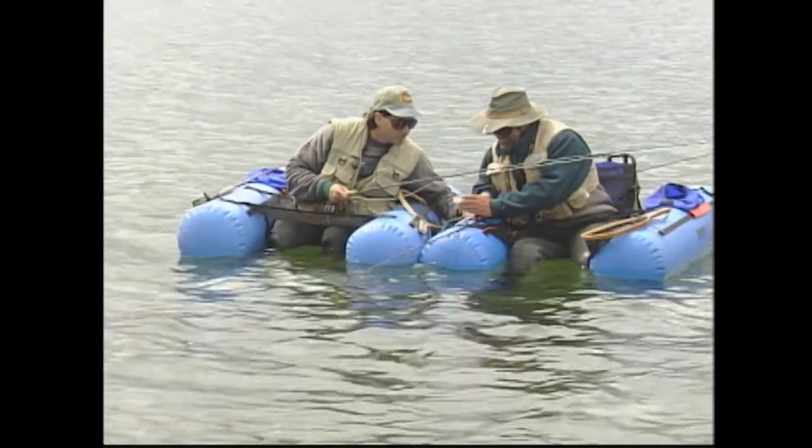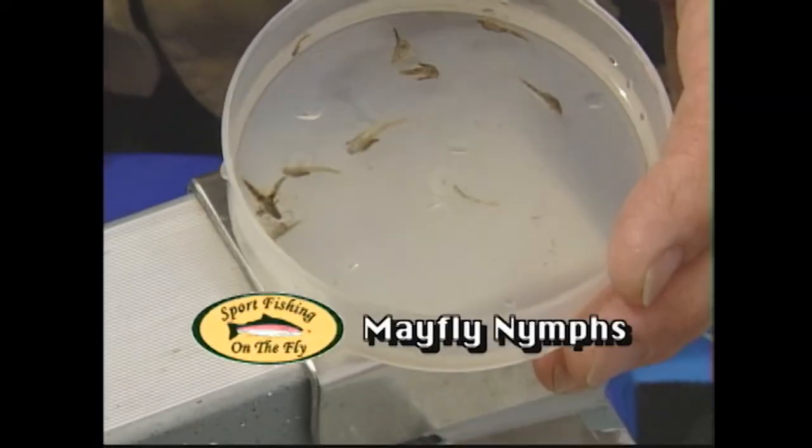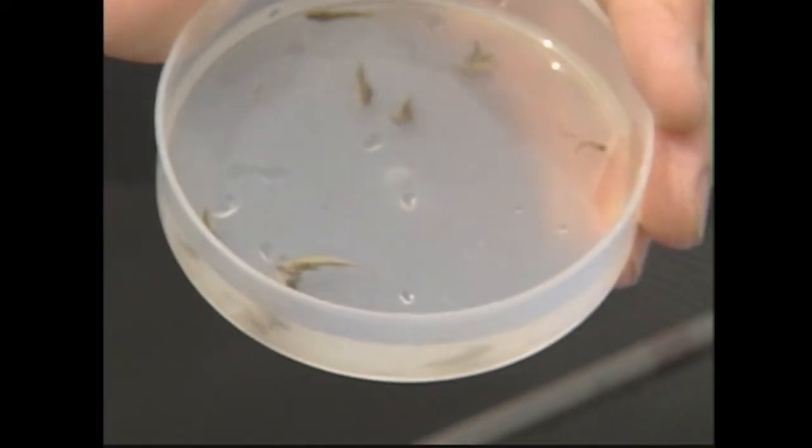Look at the May nymphs. Chock full of them. Holy cow, are those ever neat? Yeah, and that's about the size that we're using.